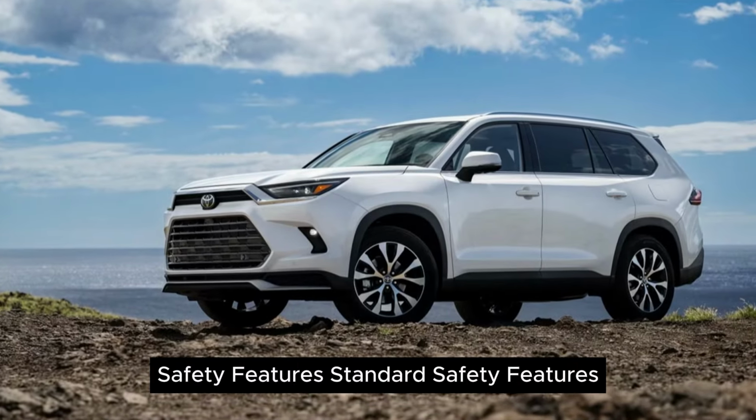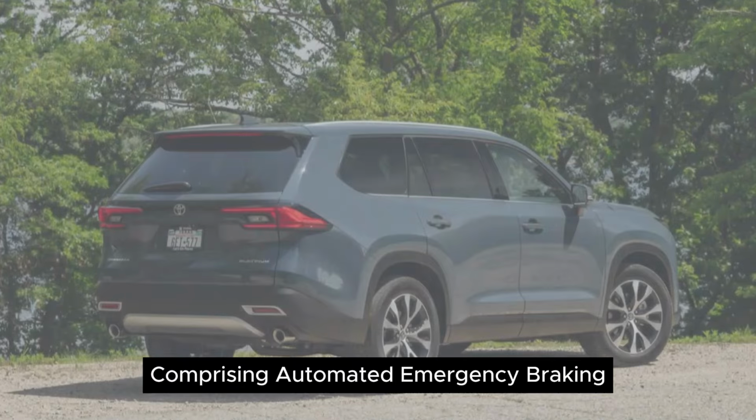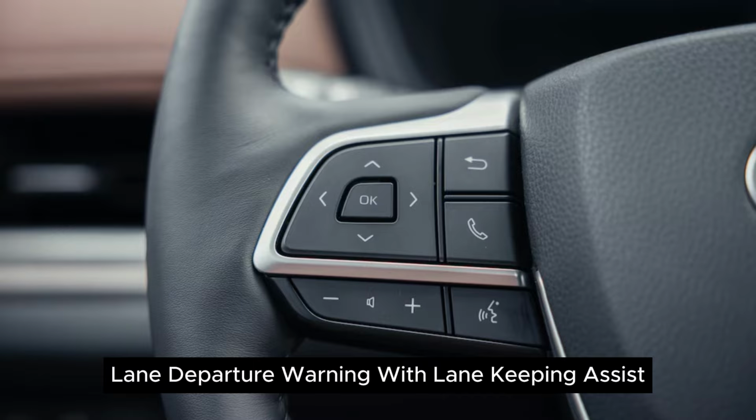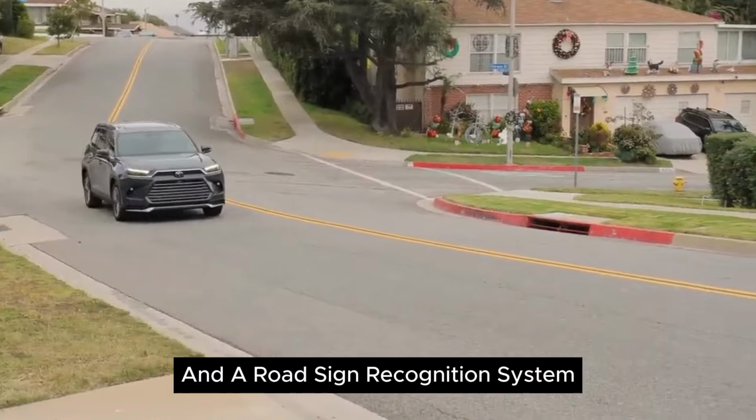Safety features. Standard safety features include Toyota's Safety Sense 3.0 suite, comprising automated emergency braking with pedestrian detection, lane departure warning with lane keeping assist, adaptive cruise control, automatic high beam headlamps, and a road sign recognition system.